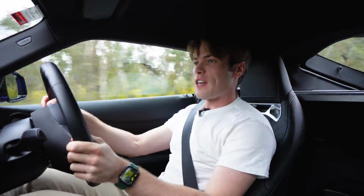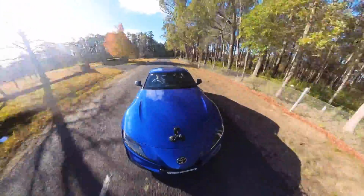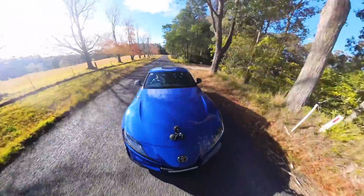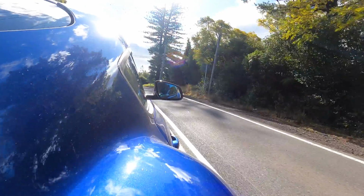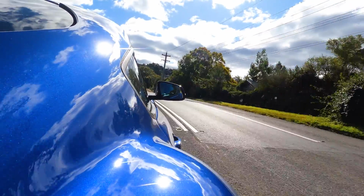All right, so let's get going. So what we have here is an inline-6. It's a 3-liter turbocharged setup. And what I love about it so much more than a V6 is just how pure this sound is. Like this, ready? Oh, yes, how good. Now, I'm going to start off in comfort mode to tell you what's going on.